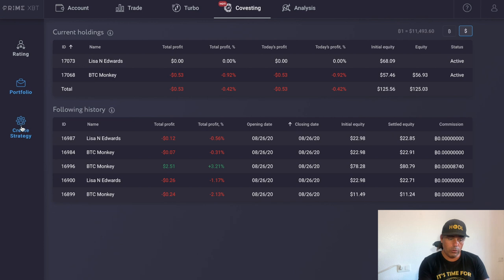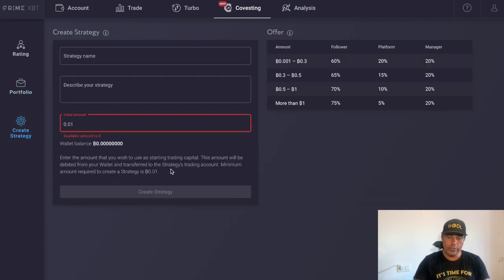Of course, you can also create your own strategies, and you can create this fund that other people can follow, copy trade you, but that is for the more advanced people, so I will leave it at this.